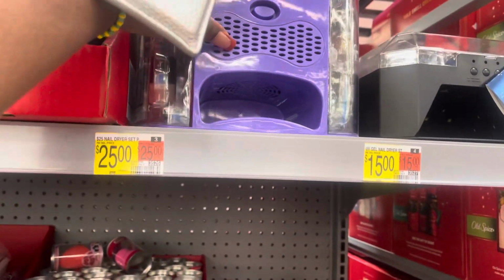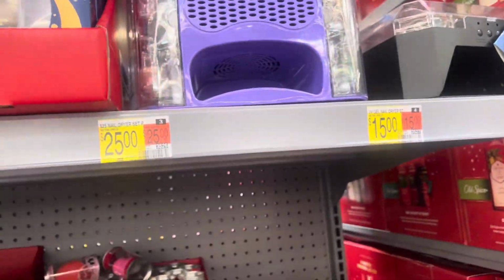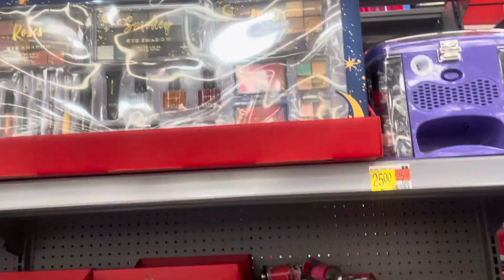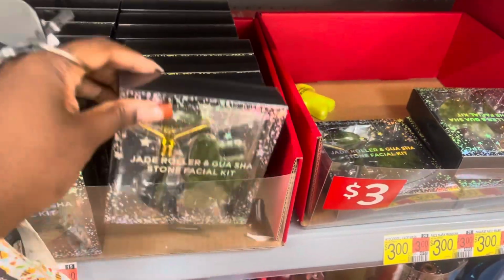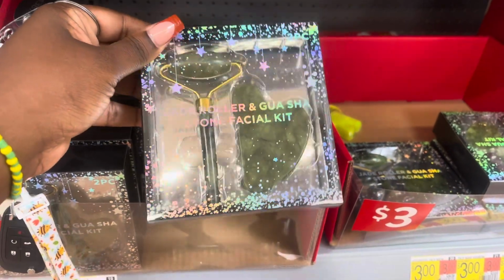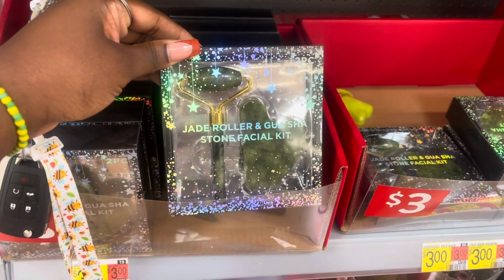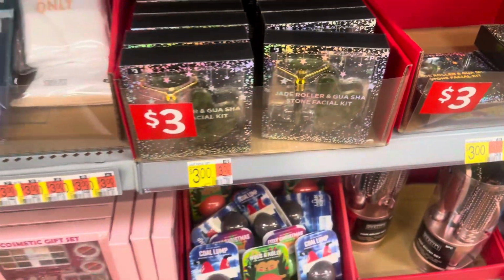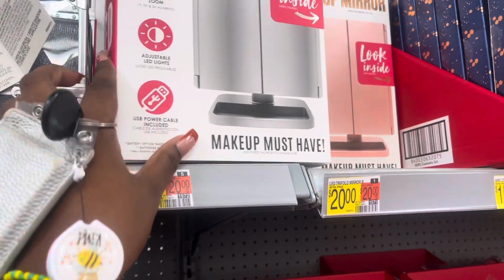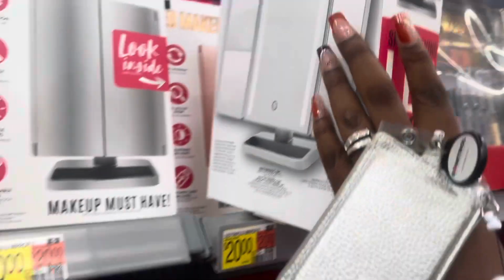And then they got this dryer set. I know she like this. Look how this, ooh. I don't know nothing. This ain't no stocking stuffer, but it's a nice one. And the makeup, but Mike's doing no wear makeup. What is this? I don't know nothing about this face stuff, y'all. Jade roller and gua sha stone. I'm gonna look that up. And then they got this a mirror? Oh, a makeup mirror. Ooh, this $20.